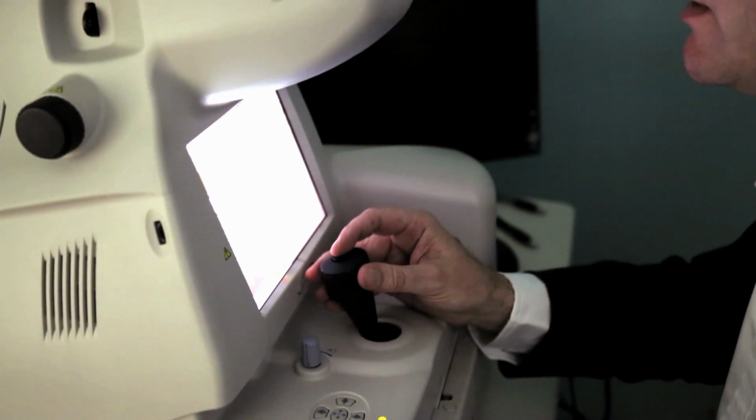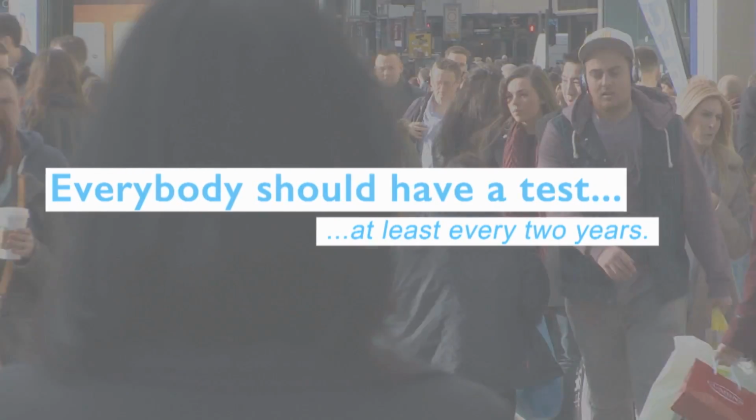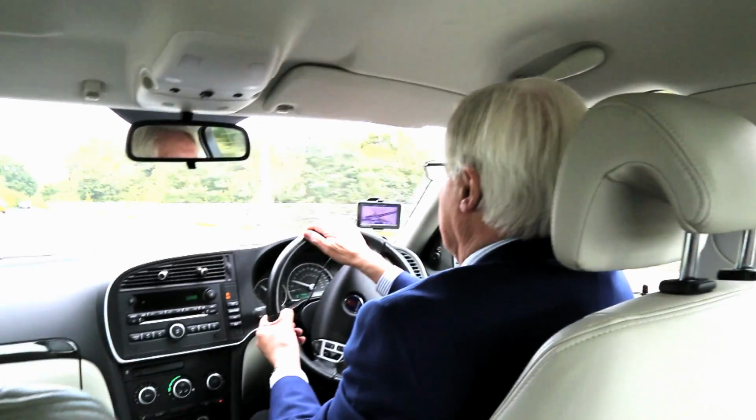How often should people have their eyes tested then? I'd say everyone should have an eye test at least every 2 years, because our eyesight can change quite quickly without us really being aware. Your optician may advise a more regular test, maybe every 12 months, once we're a little bit older, say 60s, 70s onwards, or if there's family history of problems like glaucoma or you're diabetic. These conditions can mean your eyes will change more quickly.